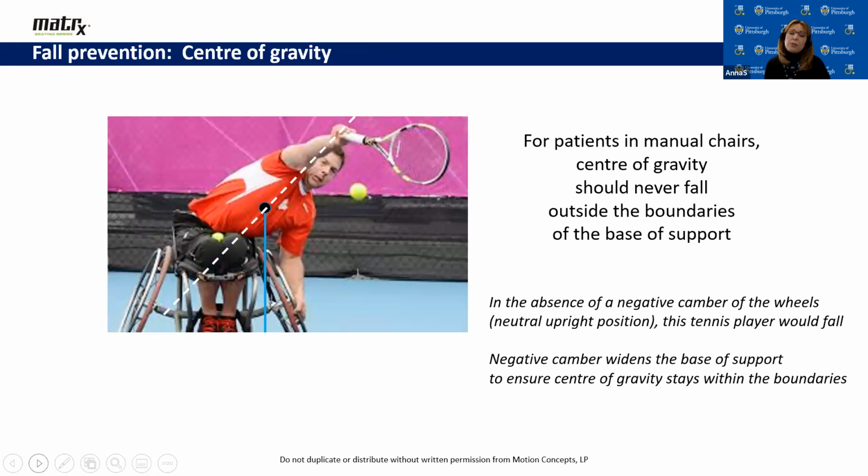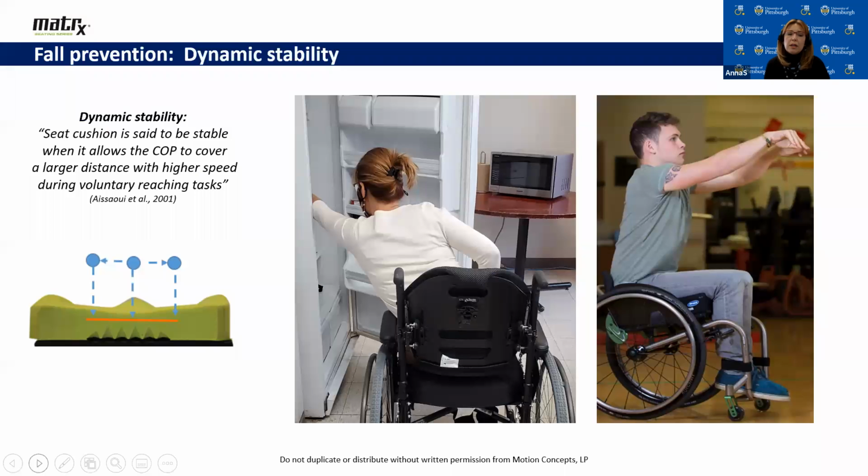With respect to center of gravity, we know that for patients in manual chairs, especially, the center of gravity should never fall outside the boundaries of the base of support. So it's important to make sure that we have a properly sized wheelchair for each person. But there is also a concept of dynamic stability. There is a stability and lateral stability concept that RESNA manufacturing standards are talking about, which means that the cushion will not be tilted. It will not aid in tilting when the person is shifting the center of pressure, center of gravity.